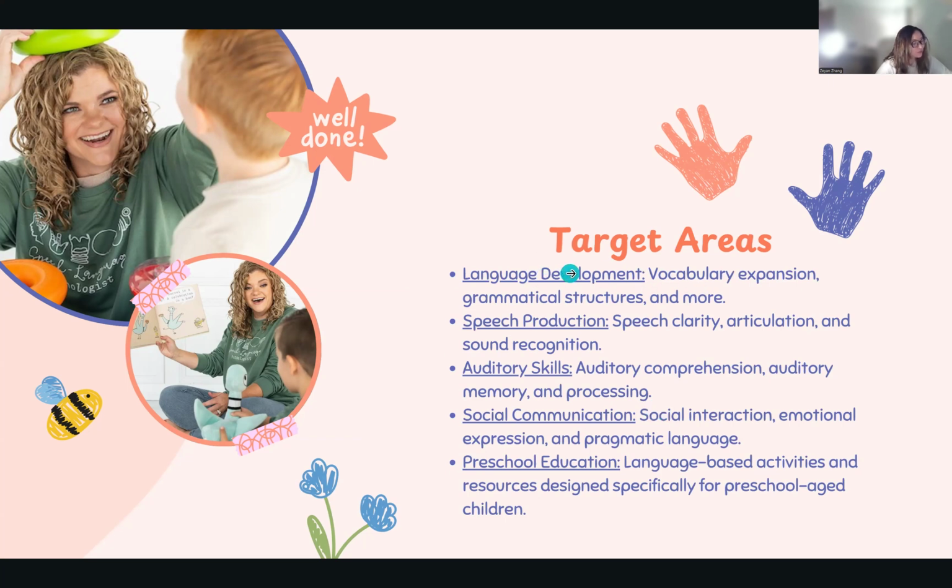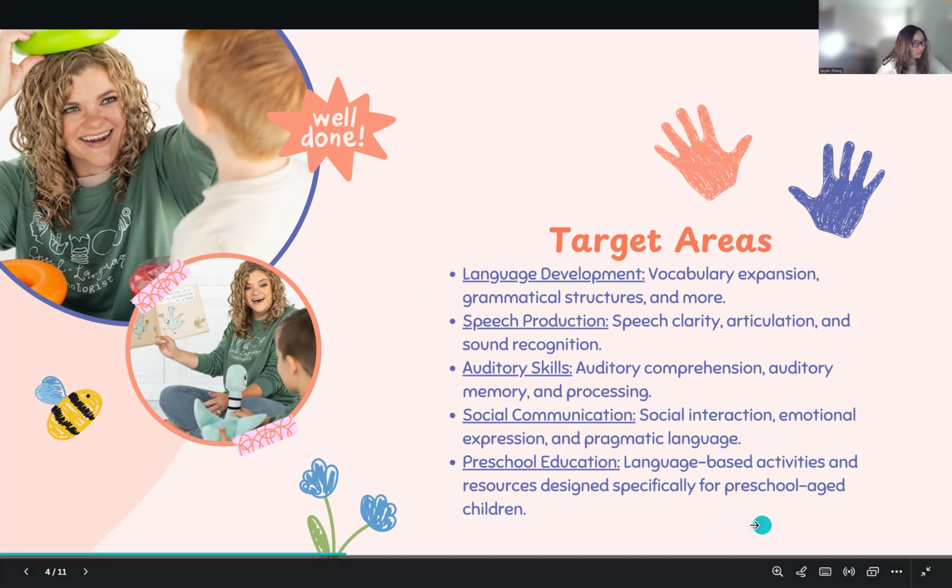And Speech Room News focuses on several key areas in early childhood development. The first one is language development, including vocabulary expansion, grammatical structures, and more. The second one is about speech production, including speech clarity, articulation, and sound recognition. The third one is about auditory skills, such as auditory comprehension, auditory memory, and processing. And the next one is about social communication, like social interaction, emotional expression, and pragmatic language. And the last one is about preschool education, including language-based activities and resources designed specifically for preschool-aged children.